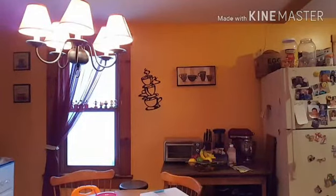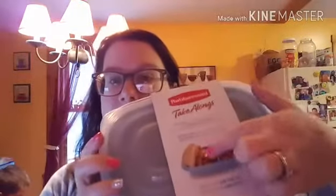I'm going to do a little meal prep today. I bought these cute little meal prep containers. They're two-sided.